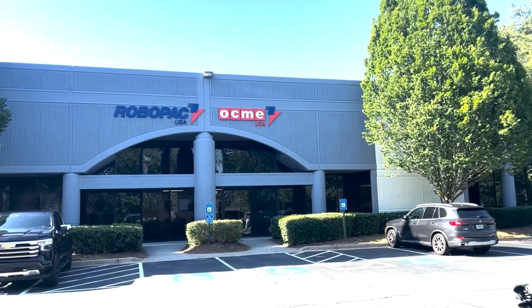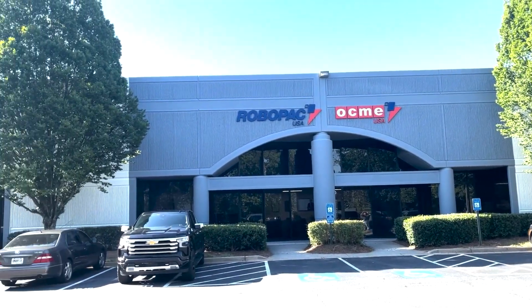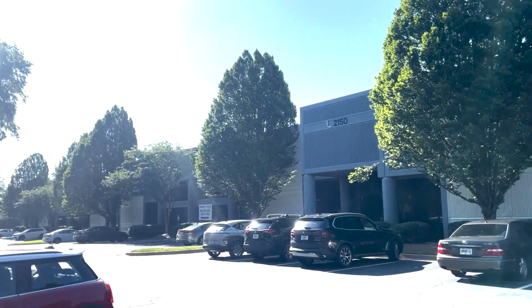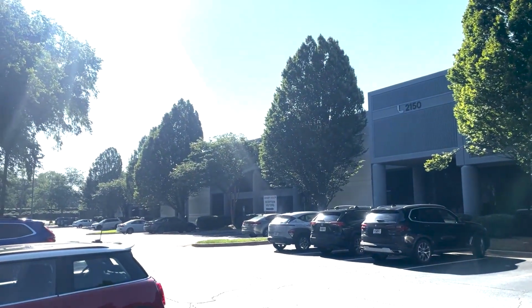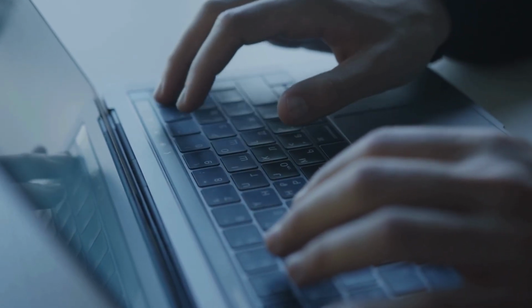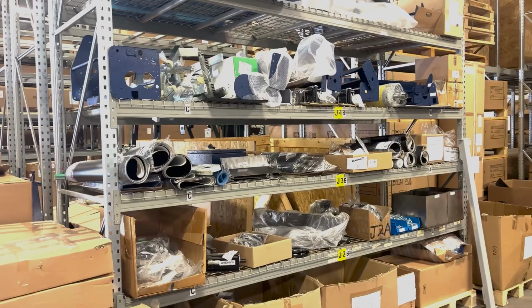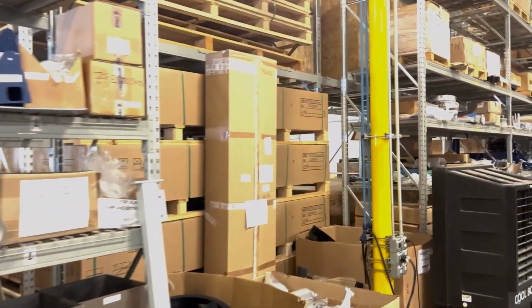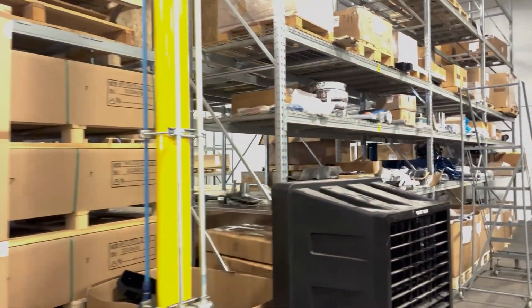In 2024, Robopac USA doubled the size of our Duluth facility. As a result, we were able to increase the size of our troubleshooting and diagnostics area, which facilitates quick and accurate resolutions when technical issues arise. The added space also helps accommodate the storage of our large spare parts inventory. Currently, Robopac USA keeps over $2 million in spare parts on the shelf.